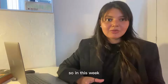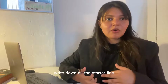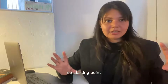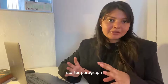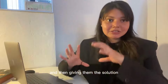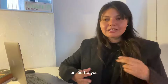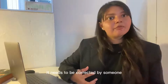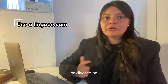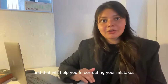So in this week, you can maintain a book where you can write down all the connectors, all the starter lines, the letter writings, so starting point, ending point, and start a paragraph by showing them the problem and then giving them the solution in a format. This is how you can practice production écrite. Yes, it needs to be corrected by someone, by an examiner, but you can use lingui.com or Reverso, which is a good translator, and that will help you in correcting your mistakes.